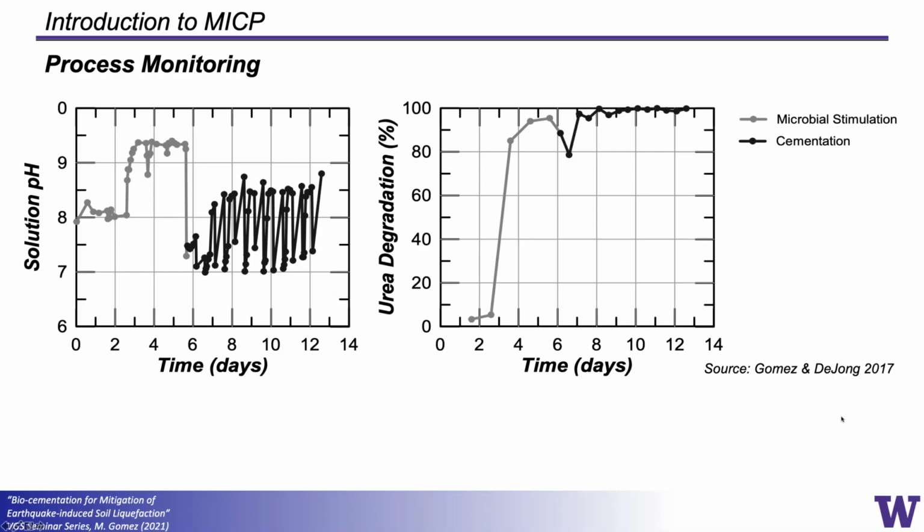In terms of the biogeochemical side of things, of course, I mentioned the variety of chemical precipitation and ureolysis reactions that are occurring here. What we see for solution pH versus time is that initially we have two different stages. We have a stimulation stage and we have a cementation stage, and we can look at both solution pH versus time or urea degradation versus time. During stimulation, the objective is to provide nutrients and urea to enrich the native microbial population. And the result is the following. When we apply urea, the pH goes up, indicating that we have ureolysis, and we can see the same thing here in terms of urea degradation.